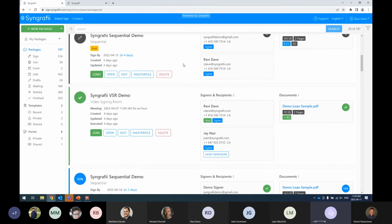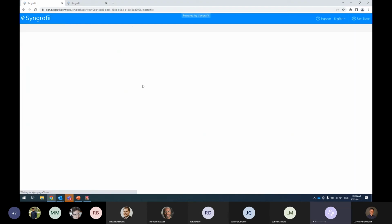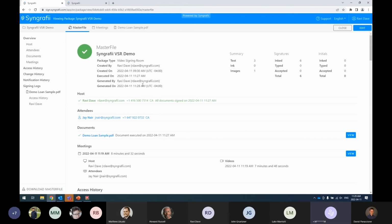This is where I can view everything that I've sent out for signing, and I can track the progress. I can issue reminders. Again, you can do this via the integration in iManage, but I want to show you the master file of this transaction that Jay and I just did. So clicking on master file, it would actually load the master file view. You'll notice on the top, it has a tab for the master file. In this case, the meeting that took place in the video signing room and the documents that were signed.